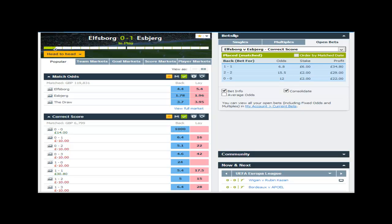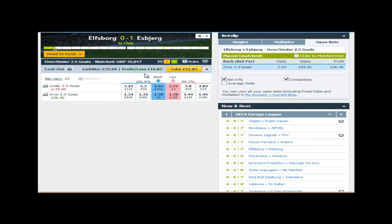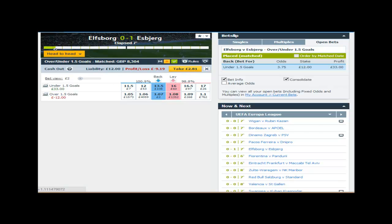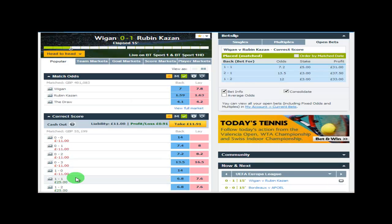So, those are all our bets matched and laid, and we go in play. Esbjerg take the lead against Elfsborg very early on, in the first 7 minutes. You can see there, we could exit the over 2.5 market for a £17 hedge profit, but we'll let this trade run. As you can see, we have lost £9 if we hedge the under 1.5 market. As I said earlier, the only real danger of this particular strategy is a late 0-2. But our profit is basically all on the over 2.5 goals.